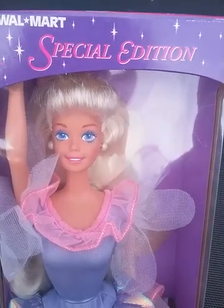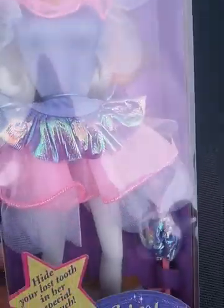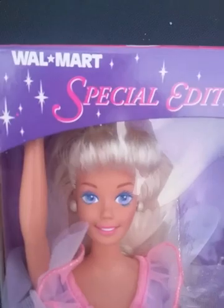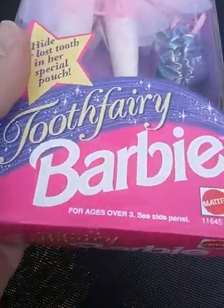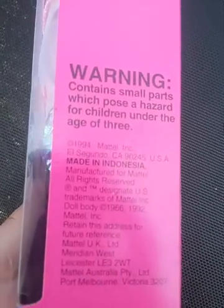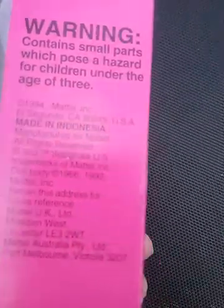So today from Amazon, I got, oh my gosh, this 1994 Tooth Fairy Barbie special edition from Walmart from the 90s. And oh my gosh, look at the box, it is immaculate. Whoever owned this doll took very good care of her, and what I also found interesting is they also give you the body info on the side. 94 Indonesia.